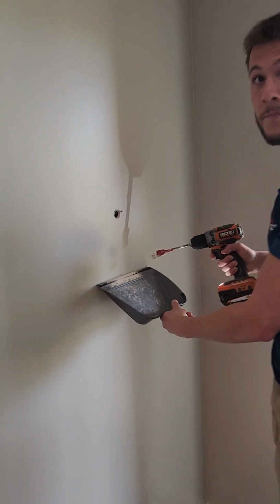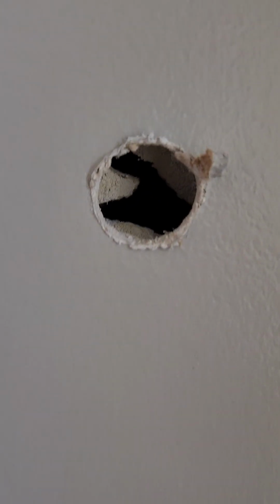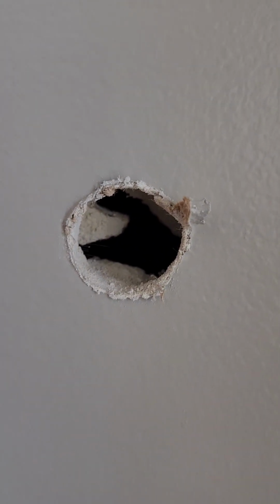Looks pretty empty to me. Empty? Looks pretty empty. Yeah. So we just drilled the hole just to see if we have insulation. It looks like hollow, no insulation at all. And that tells me why my basement is so cold all the time.